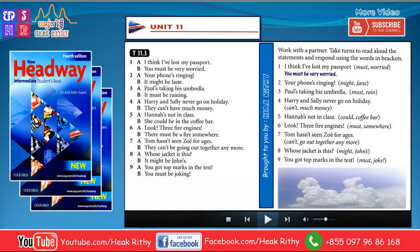Tape script 11.3. 1. I think I've lost my passport. You must be very worried. 2. Your phone's ringing. It might be Jane. 3. Paul's taking his umbrella. It must be raining.